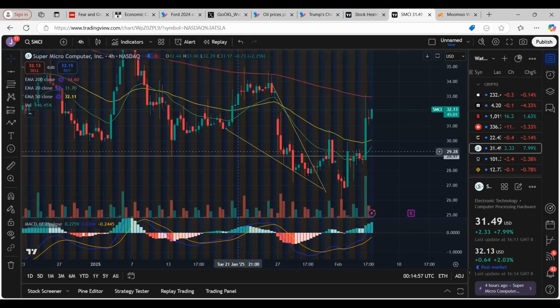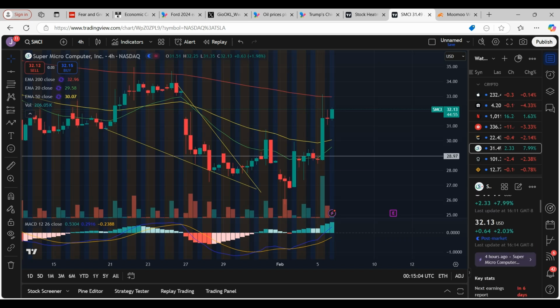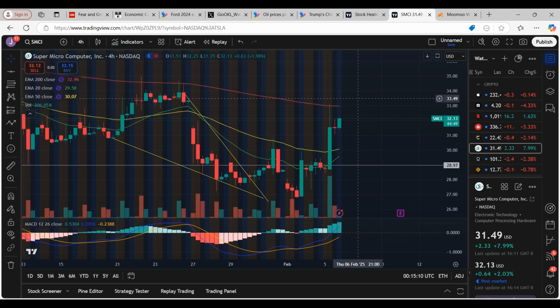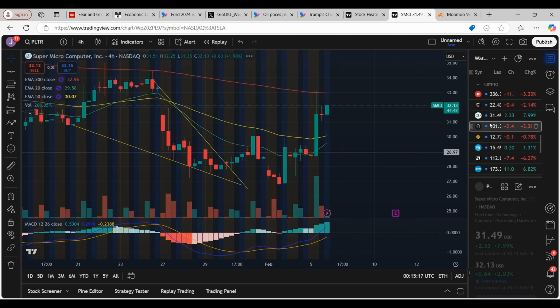Supermicro got a nice breakout like this off this falling wedge, so it's looking more bullish. Good job by Supermicro, at least so far. I want to see this continue to hold up. We're going to be looking for a retest of 32.96. If that breaks, we're going to be going for about 34. So watch and see if we could break 32.96. I think it pushes for that, and we'll see if it bounces or not.